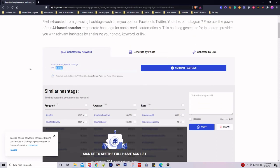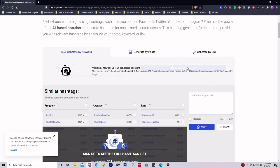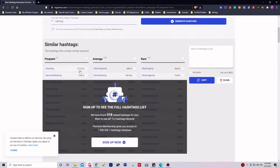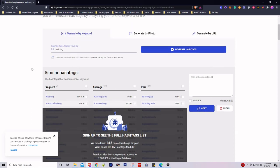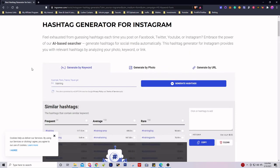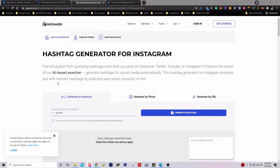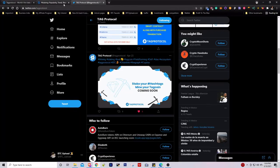And the other one that I'm going to be purchasing is training, and as you can see, it's 117 million times. So those two alone are going to be bringing me a lot of tag coins, a lot of income, because they're very popularly used on Twitter.